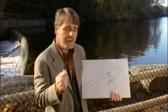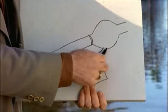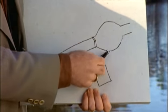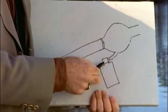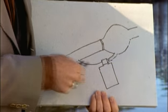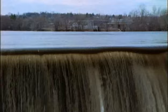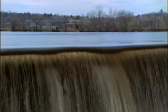Now, if we dig a channel called a head race from the pond to the mill, that pent-up water behind the dam will flow through the head race, turn the wheel, and then rejoin the river through the tail race. So dams and their ponds acted like storage tanks for the H2O fuel the water wheel engines ran on.